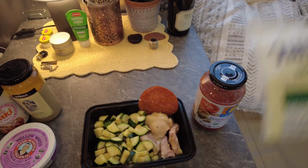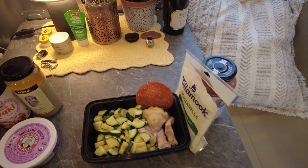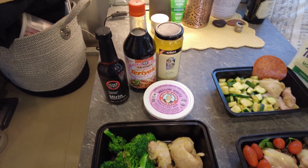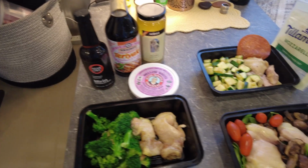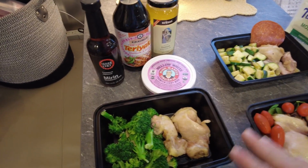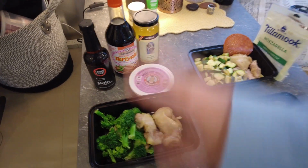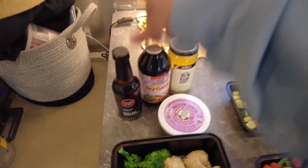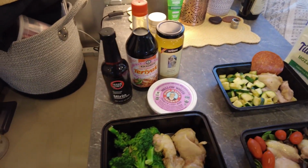Tillamook mozzarella is very good. And then plop it in the oven to roast. And then third day, I might change my mind on this because it's the wrong kind of noodles, but I mean, I really could not care less. But I was thinking going more Asian with this one. A little miso, a little teriyaki, a little sake, a little tahini.